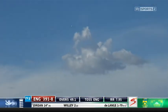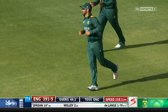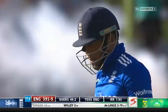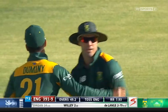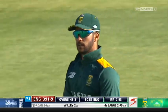Well, here's a chance for someone who wants it. Duminy, the man coming in underneath it, takes the catch. That's a good catch from Duminy. Yeah, very good catch, looking into the sun. Had the shades on, but he went a long way up and he sprinted in. If anything, he just had to backpedal a little bit, got too close to it. An excellent catch. He's a very good fielder, JP Duminy.